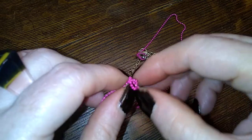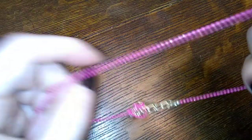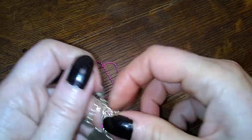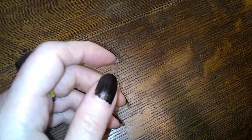Untangle. I have a tickle in my throat and it's making me crazy. Oh no, look. Oh, we'll fix this later. But it's a cute little owl with a name that I don't recognize. If you do, please let me know what you think it is.